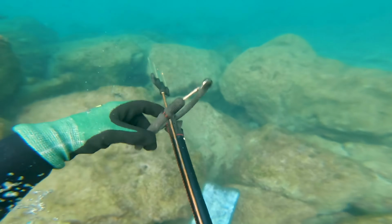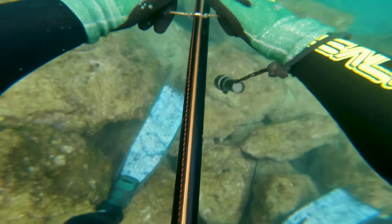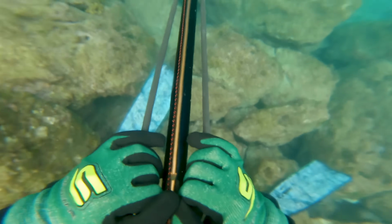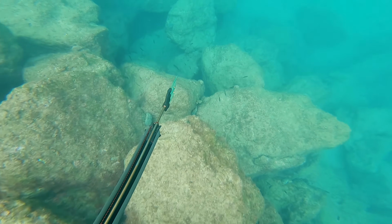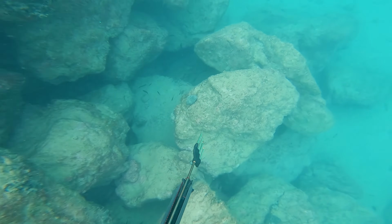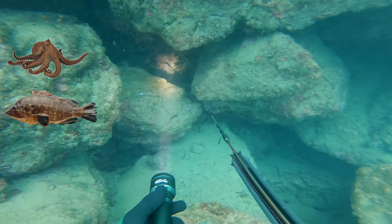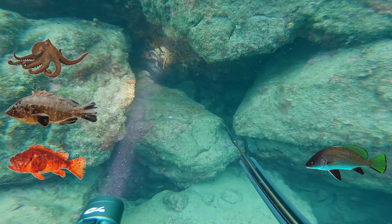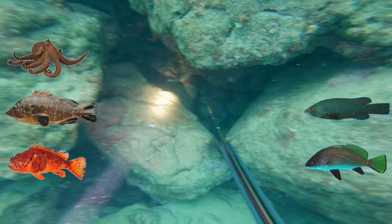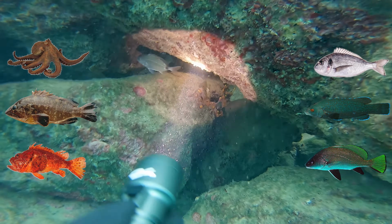My weapon of choice for today is a single band Cressi 60 spear gun, and a pneumatic SL 70 later in the video. I must mention this is my first ever winter spearfishing session, so there is plenty of space for improvement in future. My primary goals were octopuses, groupers, scorpionfish, brown meagre, brown wrasse, and different kinds of bigger bream fish. Almost all of the holes were filled with smaller fish.